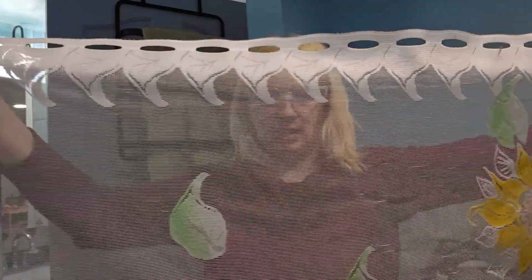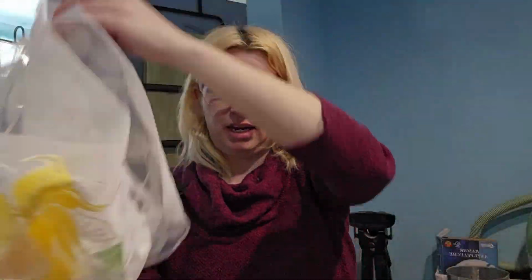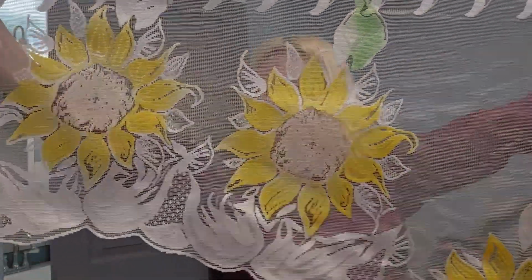But there's the one side, and here is the other side. It's going to look so nice in my kitchen. So I will put these on the curtain rods and test hanging them up, and I will show you what that looks like.